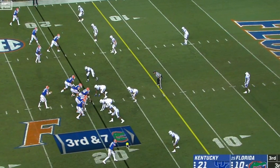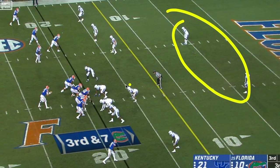Now on this play, Jefferson is going to be doing an up and out. He's doing a vertical, and he is the primary read because as soon as the play starts, Franks is going to look in that direction over at Jefferson. Now on this play, Kentucky has 2 deep safeties, and they have half of the field each.